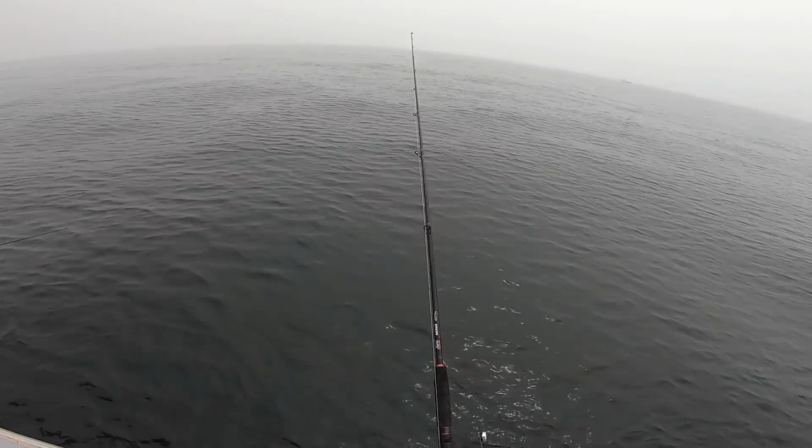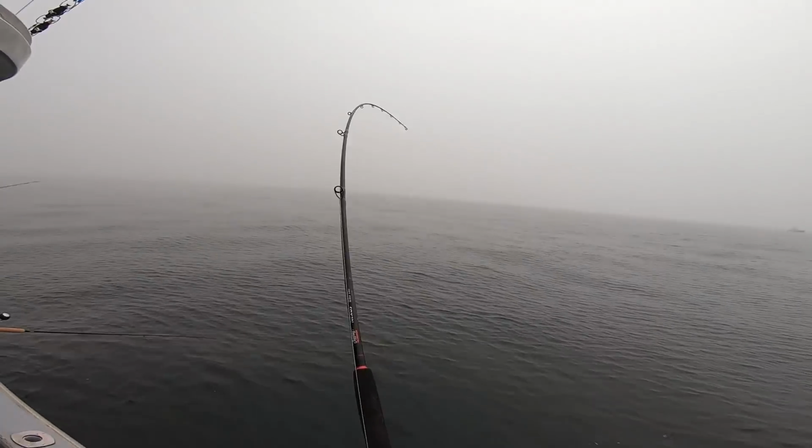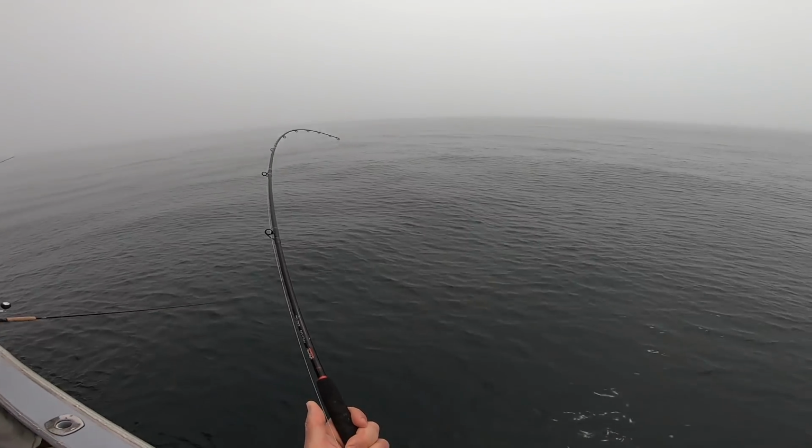So we're in about 70 feet of water. I've got a 3-ounce bucktail on, and I'm actually scoping out more than I like to, and at the next chance, I'm going to go to a 4-ounce. I think I'm mooring away from him. Oh no. Oh, that's better. All right.